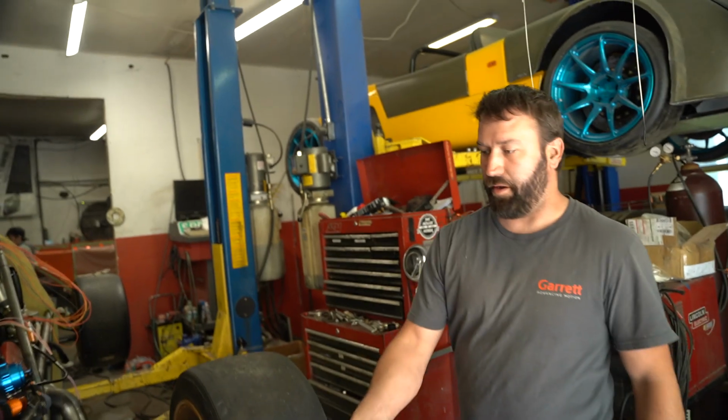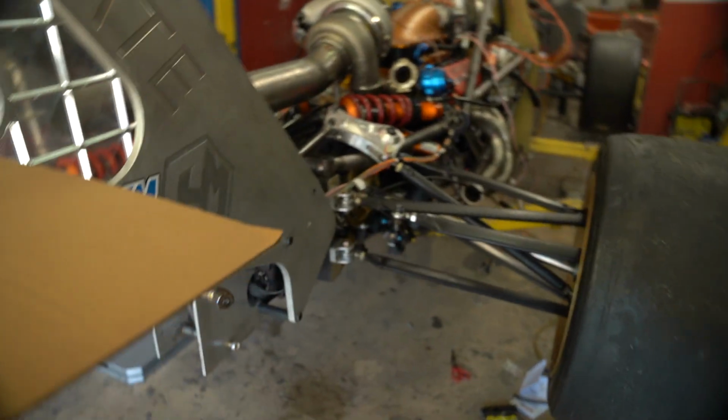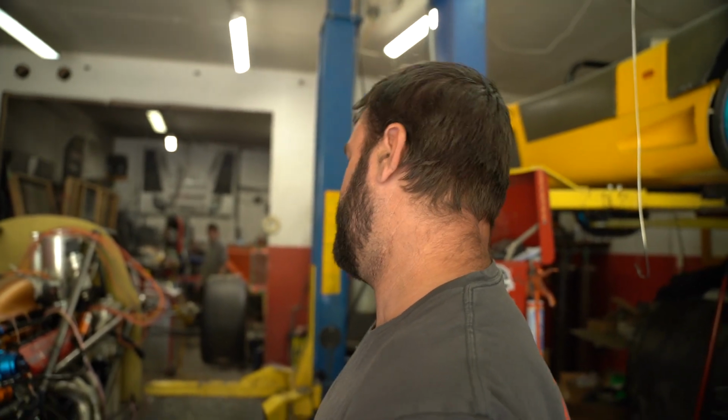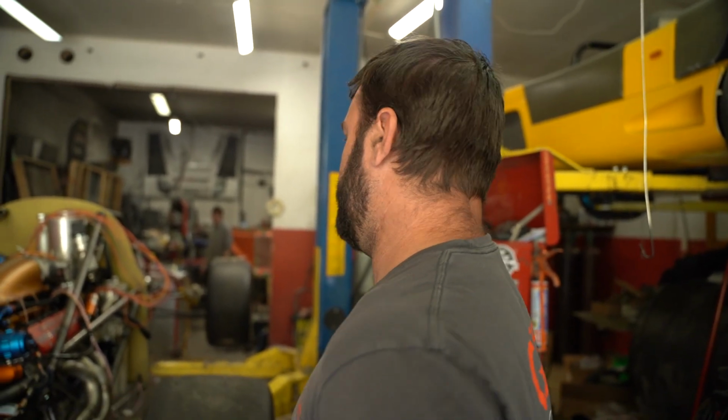What else? Update: Brian's going to be working on the rear air jack, which, you know what, that stinks. We can't get the car in the lift with the floor on because we can't get at that rear jack point. So we'll figure that out. I guess if the car's on the lift, we've got to drop the diffuser.